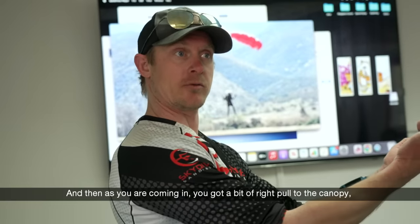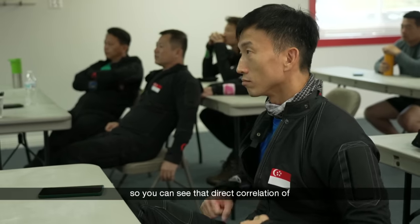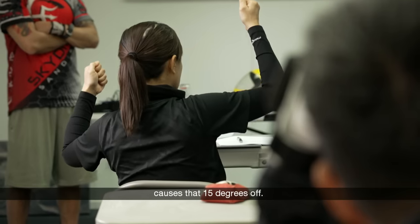And then as you're coming in, you've got a bit of right pull to the canopy. So you can see that direct correlation of just the slight asymmetry in the harness, cause that 15 degrees off.